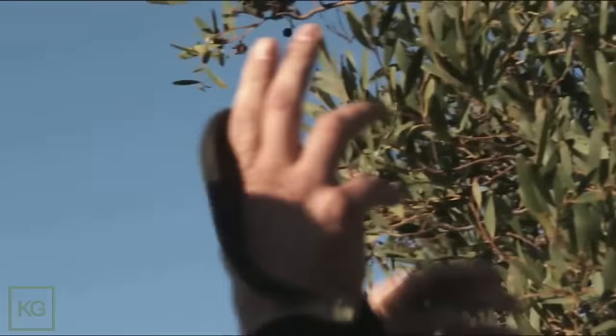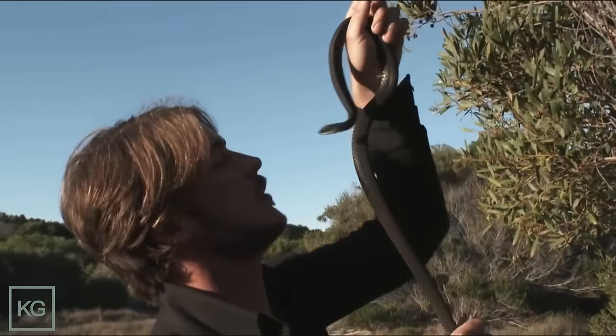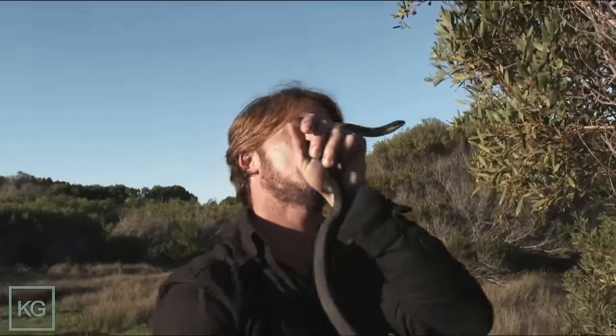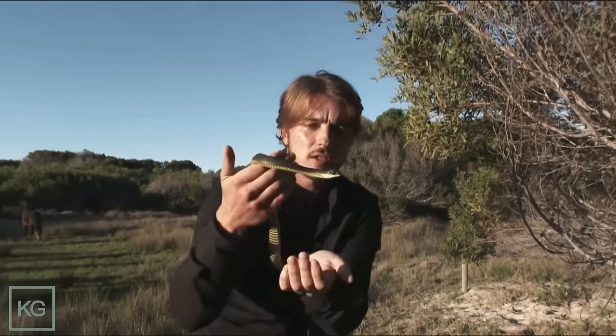Let's see if I can get one last shot of this guy. Just give me a sniff, because normally they do that with their little tongue. I'll come over. You can see he's smelling me. He smelled me there for a bit. Such a powerful venom that this snake has, but even with all that power, he's actually very, very gentle. You see, he's gone completely gentle in my hands.